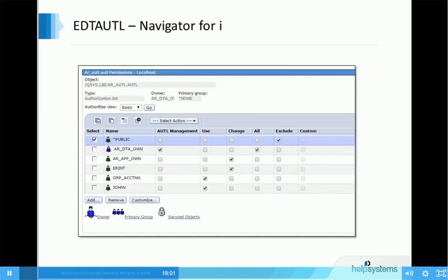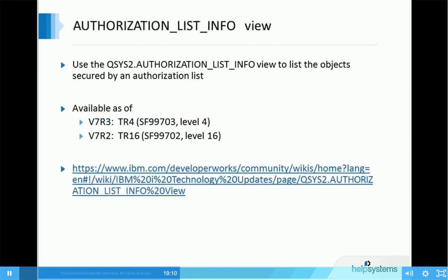Again, you can do this through Navigator for i. So again, here's the GUI interface for that. You would click on the secured objects link there, and that will bring up the list of objects secured by that authorization list. Now, the other thing that you might consider doing is using a view.